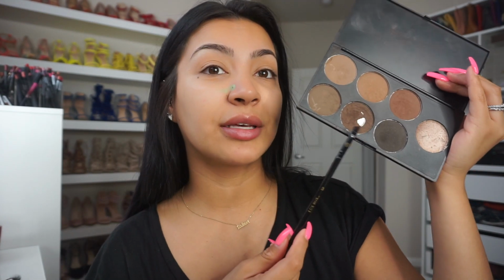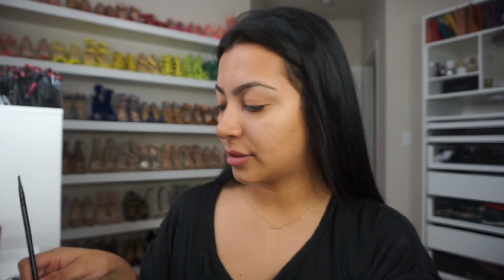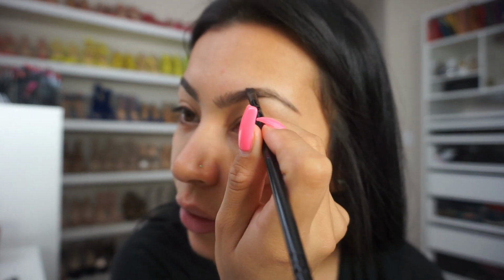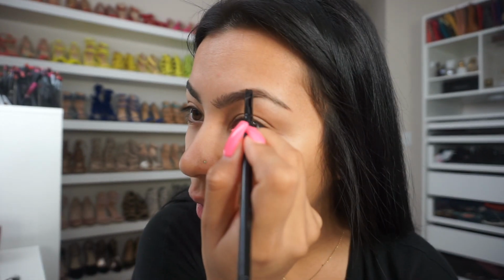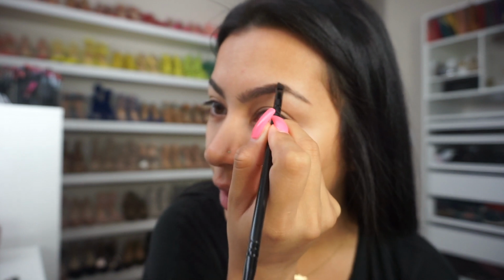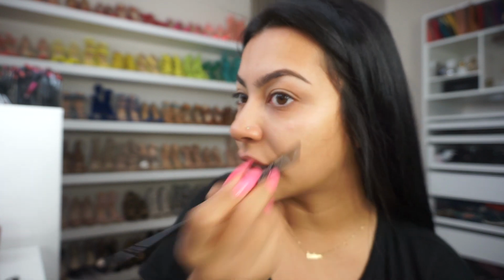I'm gonna go in there using this shade right here, and the brush that I'm using is by LUXBOX, and it's the number 228, and it is this brush here. It's just an angled brush with a spoolie at the end. And I'm gonna focus on the areas where I don't have any hair, and I want to bring those areas out. So that would mainly be towards the end of my brows.